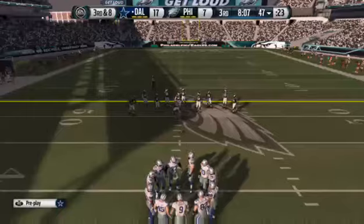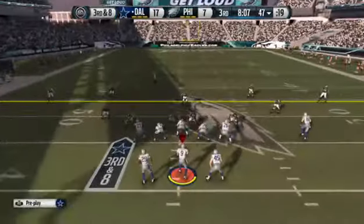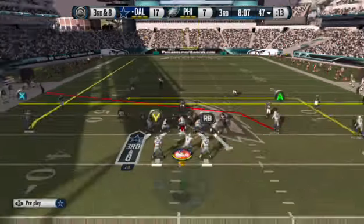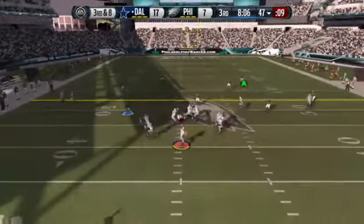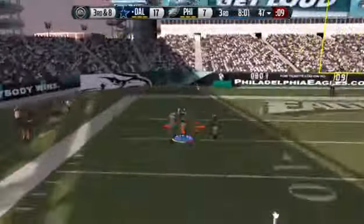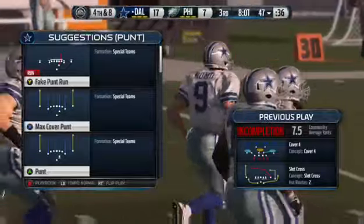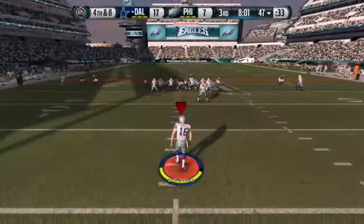They face third and eight after failing to connect on that last pass play. The defense comes out in the dime. Romo's going to take the snap from the shotgun. Looking long. Dez Bryant is there, and it's incomplete. I think the coach has got to call more of these plays. That's a good job of at least trying to get the big play, but they cannot get the completion on that long throw.